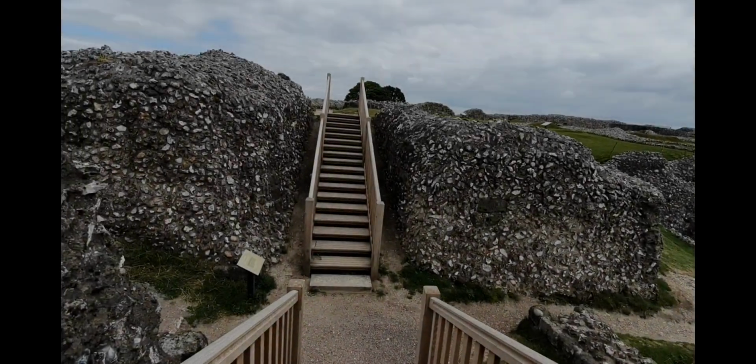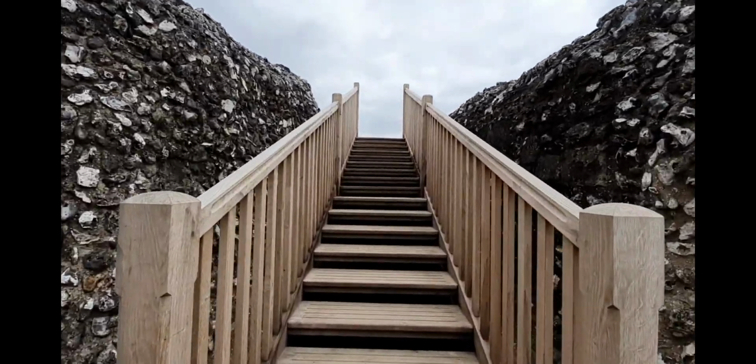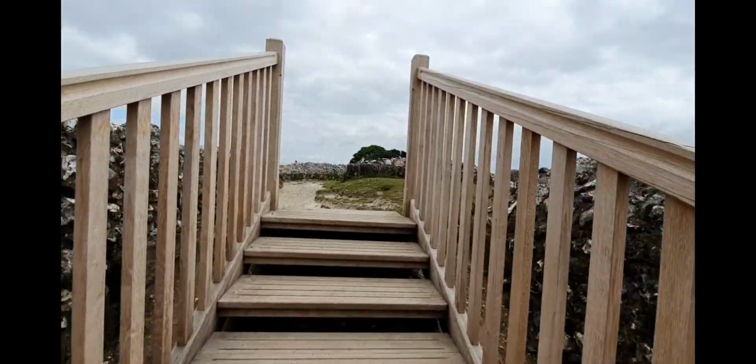Right, coming down the steps we climbed earlier, and we'll climb up the ones on the opposite side of the back entrance. Same, up we go. We'll get a grand view from this side.